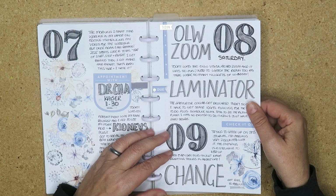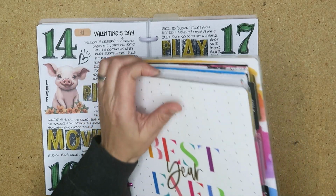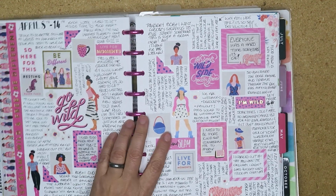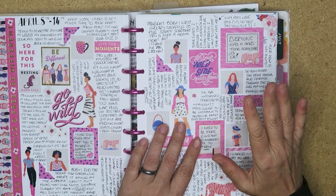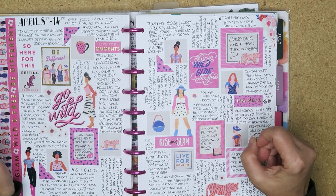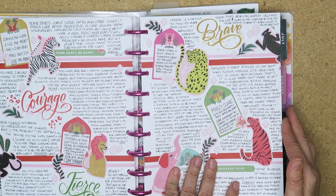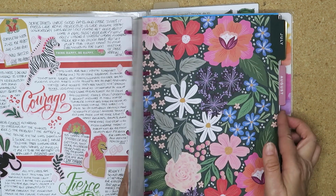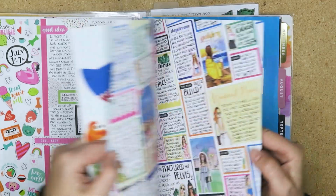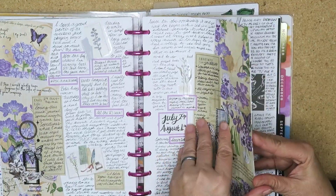But I miss this. I miss decorating it and having the whole spread. And then I miss just writing little bits in it. I really love this. Again, it was just a great way to use the stickers. See, I'm just thinking now, I love this one. That was one of my favorites.